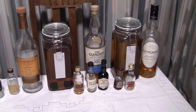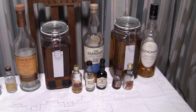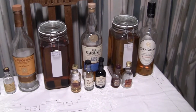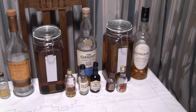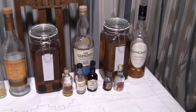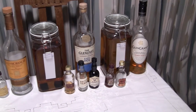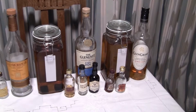So here we go. In the right hand jar is my 6 month old whisky, and I think that sits down there near the likes of the Glen Grant Majors Reserve. And the Glen Grant Majors Reserve is a cheap whisky, very young and slightly harsh, but it's about the limit of what I'd actually pay to go out and buy a bottle of whisky.